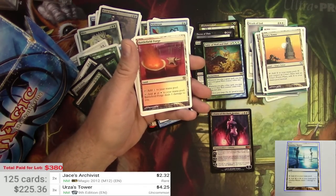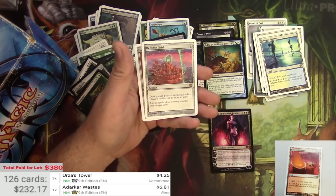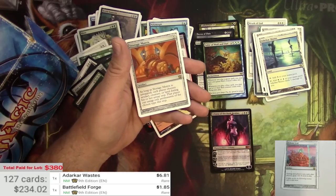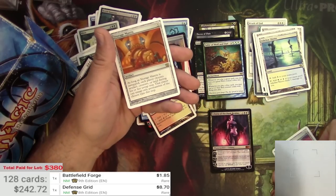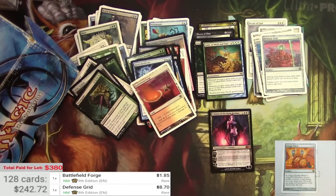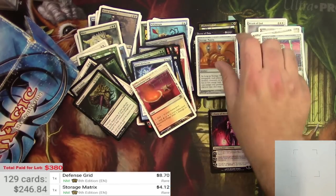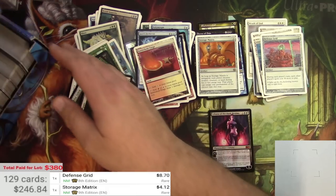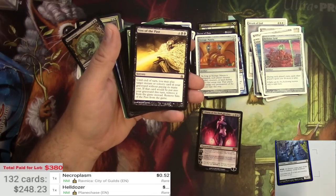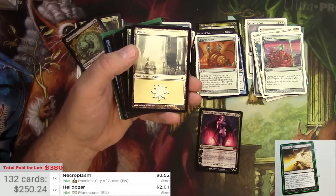Darkar Wastes, very nice, $6. Battlefield Forge. Defense Grid, I think, is a good card. Yeah, there we go. Storage Matrix. $4. Okay, well, we hit some of the goods here. Nothing super high-end yet. May not be anything.